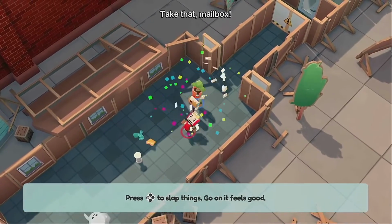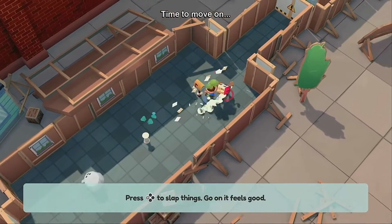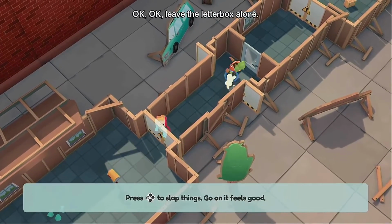Take that, mailbox. Ship and handle this. Time to move on. Okay. Leave the letterbox alone.